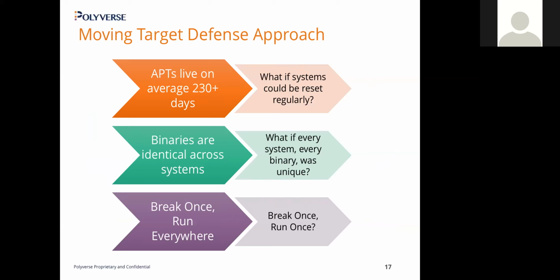At Polyverse, we believe you can't just say, I'm not getting hacked, I'm secure. You have to take the approach of, I know that I'm getting hacked. I know that I will be hacked, and I know that the hacks are happening. People are taking advantage of my vulnerabilities. So what if you could reset your system on a regular basis without your users seeing any downtime?